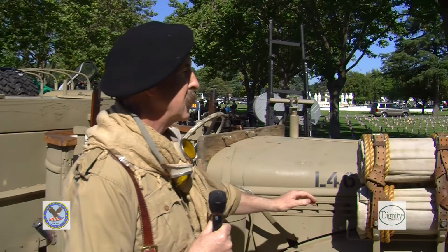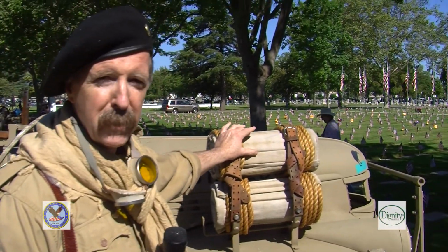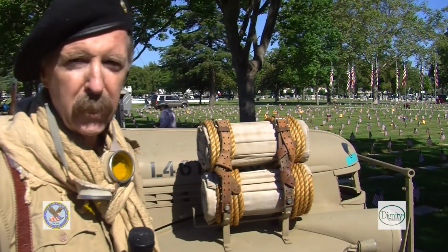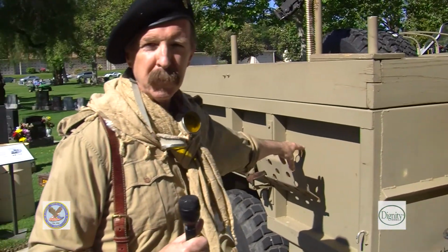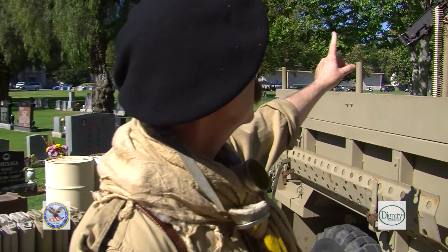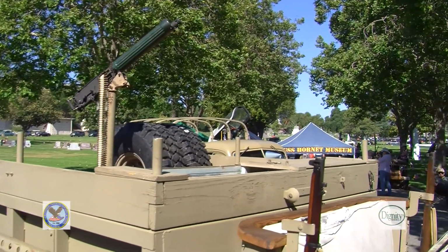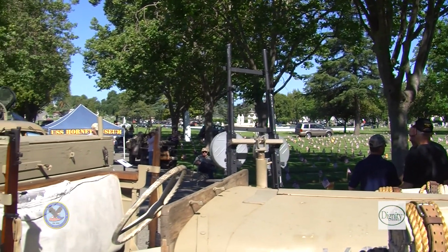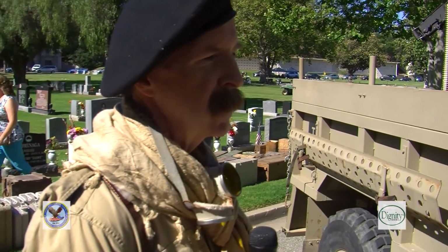Some of the features you see here, this is called the sand bladder. Now, if the trucks got stuck in the desert, they'd roll these out, fill them full of water, and then we were able to get out of the sand. Same thing with these things here. These were also used to get out of the sand if they were stuck. The guns you see are 303 Vickers, and if they look familiar, these are the same type of weapons that were used in World War I airplanes, and then they were just put onto these vehicles.